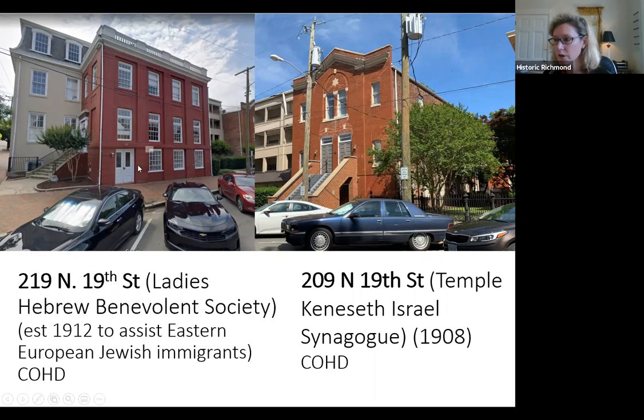And this is just 2 doors down. This is the Ladies Hebrew Benevolent Society, and it was instrumental in assisting Eastern European immigrants, Jewish immigrants, to resettle in Richmond. It's just a couple of blocks away from the train station, which would have been sort of the method of arrival for many of those people.